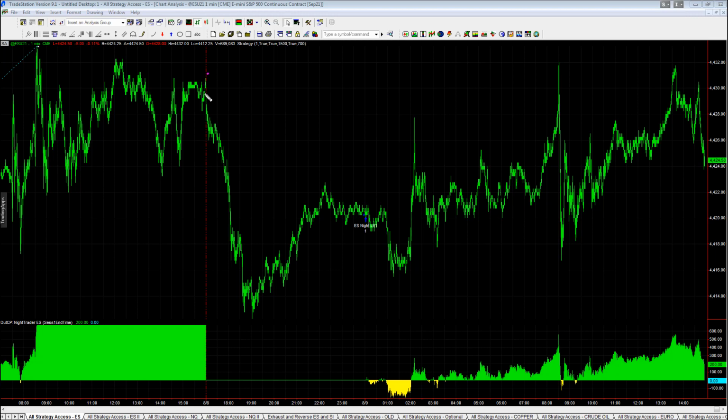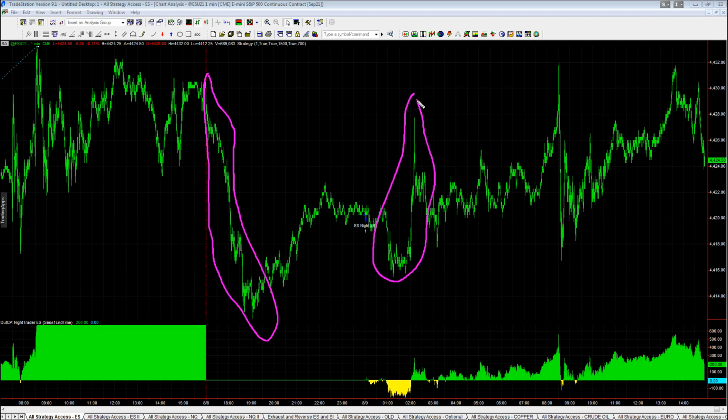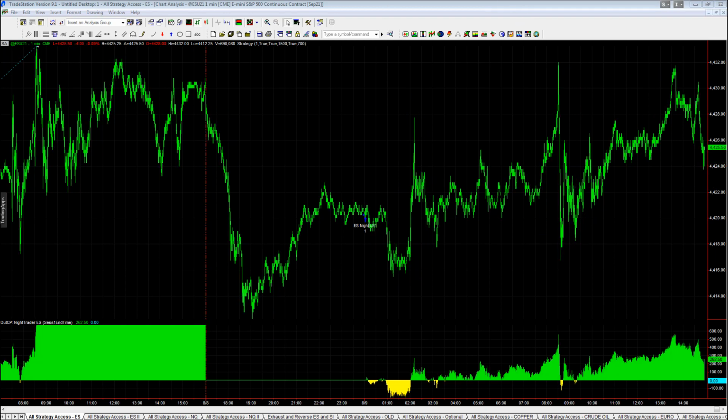I want to show you this. So you see this big range in a short period of time. Big range in a short period of time. This was the day session open right here. And so you're getting a sell-off, and then a rally and a sell-off, a rally and a sell-off, a rally and a sell-off. And so these rallies are rejected here at all-time highs.